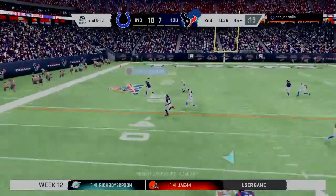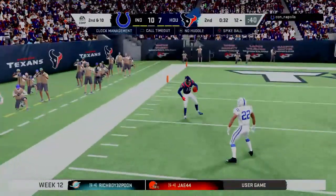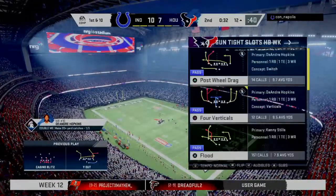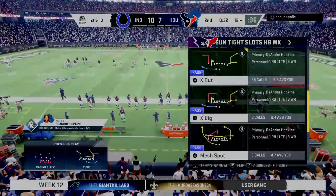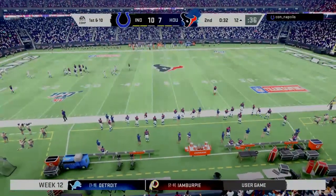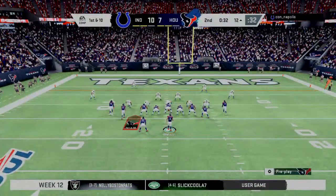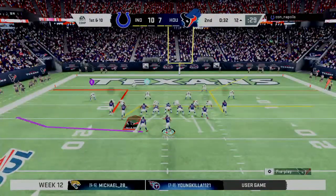Watson from the gun, he'll throw. It's complete to Hopkins. And he gets this one inside the 15, just a yard or two shy of the 10. Now the Texans will burn the first of their timeouts as they'll stop it with a little over 30 seconds to go in the first half of play. So how about this for field position after the big play? Inside the 15 now as they come up on 1st and 10.